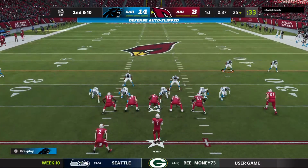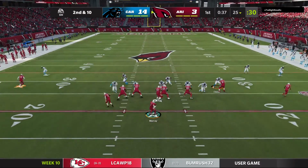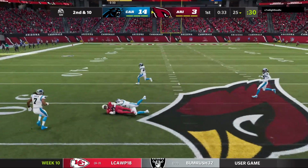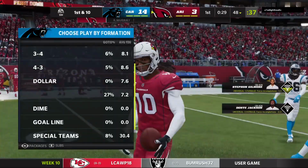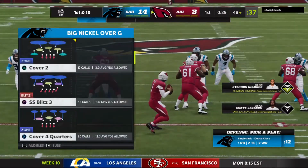So following the incompletion, here's 2nd and 10 from the 25. Murray going to throw. On the slant, complete to Hopkins. And they work this well upfield across the 45. Good work after the catch. Going to net him 23 and a first.